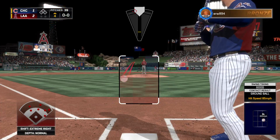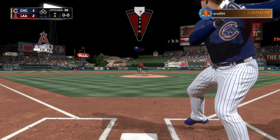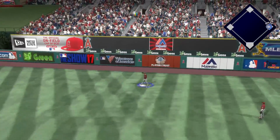Anthony Rizzo stands in now. He'll try to get it going here to begin the 4th. Number 44. Pulled toward right center field. Rizzo. Trout has a read on it. One away.